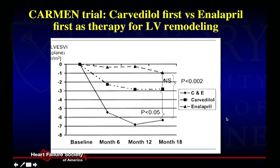And basically, if you compare an ACE inhibitor versus a beta blocker like Carvedilol or bisoprolol, it turns out that if you start with the beta blocker, you're more likely to be able, as an outpatient, to add an ACE inhibitor, but also they'll be less hypotensive, and it will improve their LV remodeling as opposed to starting with an ACE inhibitor.